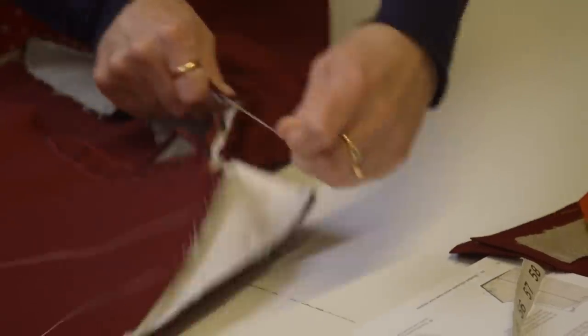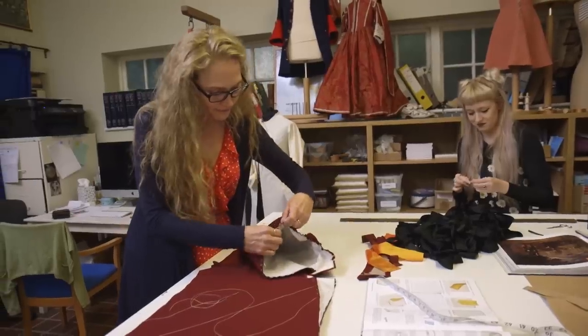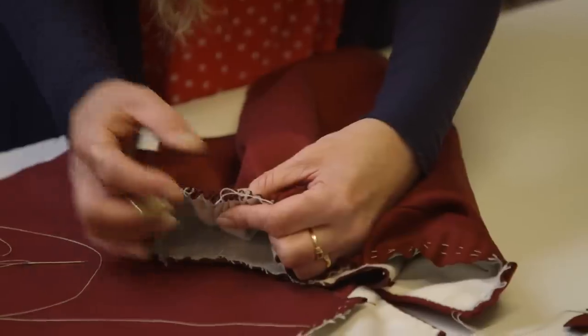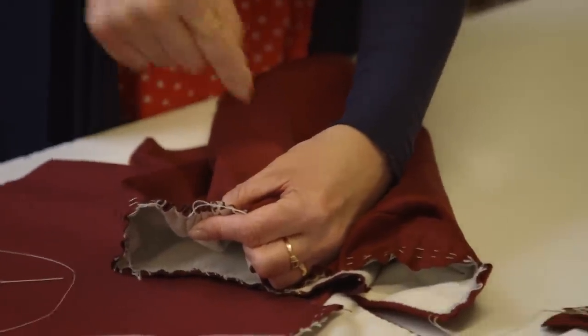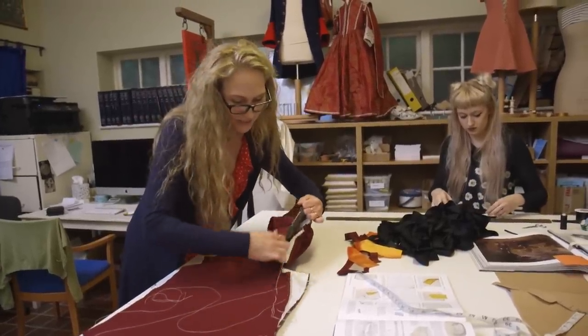this form of gathering is now called cartridge pleating. It forms the sort of folds that you can imagine on a cartridge belt. It's just like where you put the cartridges in. But these aren't going to fit high on the waist. They're going to be quite low slung.